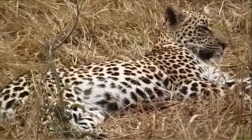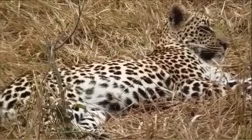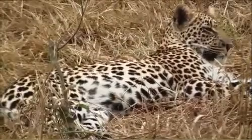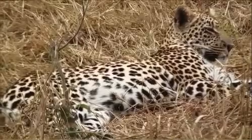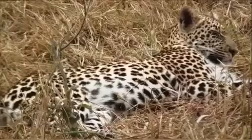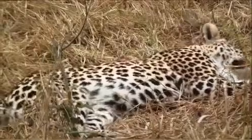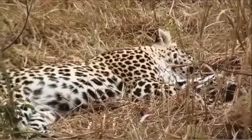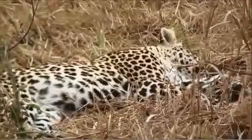What are you looking at, Nduna? Also something I've just noticed now, look at that huge black patch on his jawline. It's something that I've just noticed on him now. That should be quite a distinctive marking. It's part of his gape, his mouth.